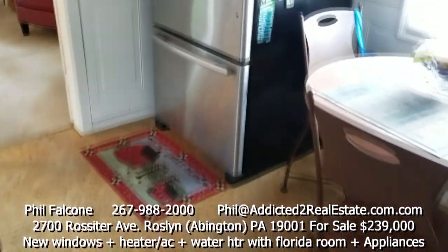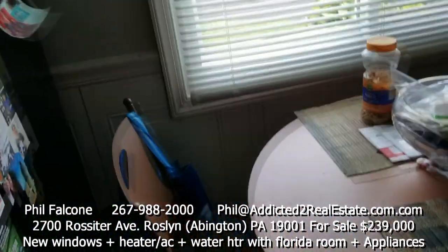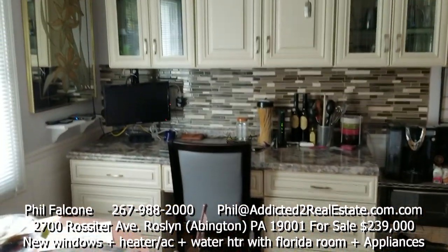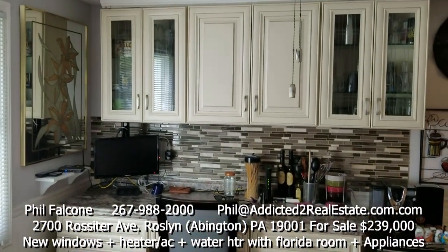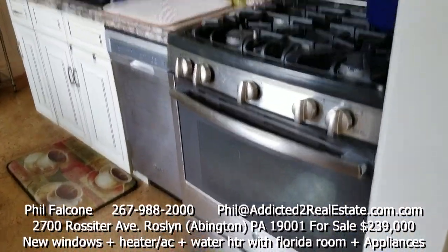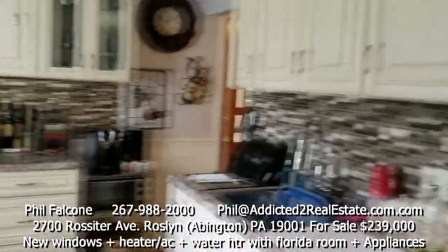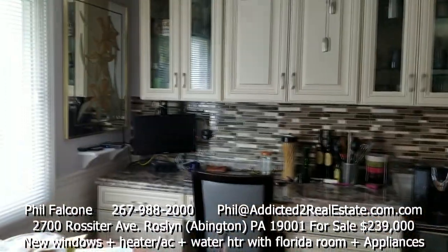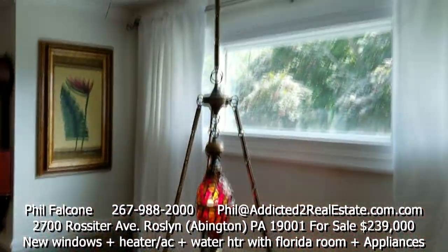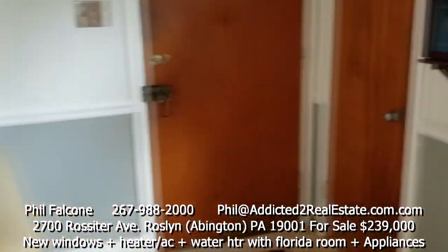Here is the kitchen. Fridge is staying. Nice ceiling fan. Got an eat-in kitchen here. Some nice cabinets. This side, gas stove, dishwasher, microwave, and we got a television over there. This hanging table right here may be taken by the owner. It's the only exclusion in the house.